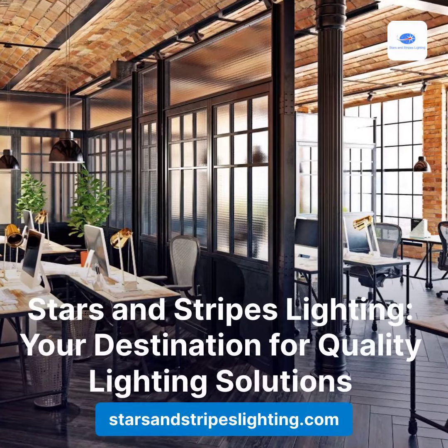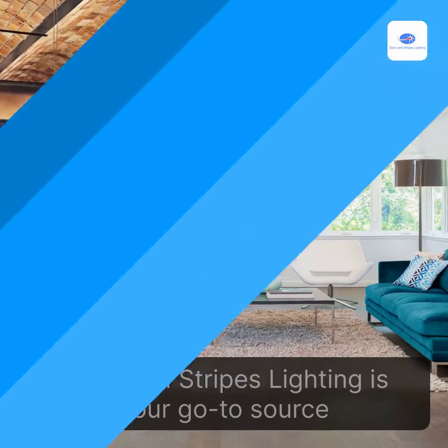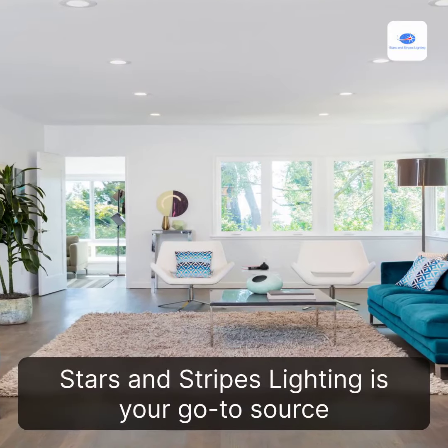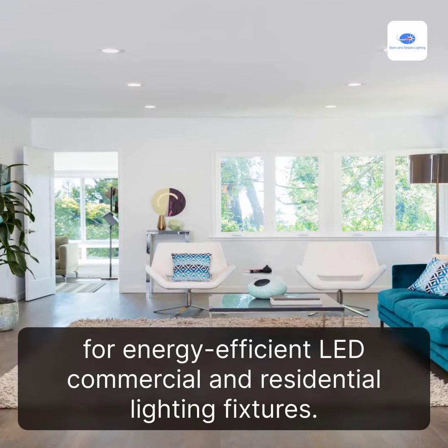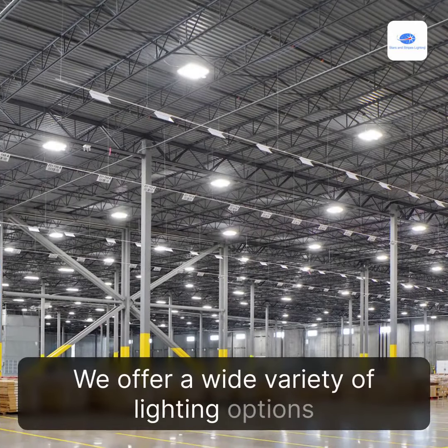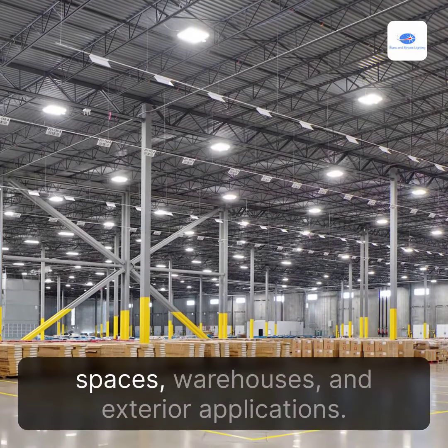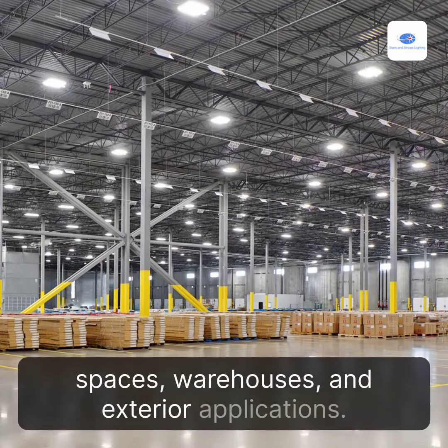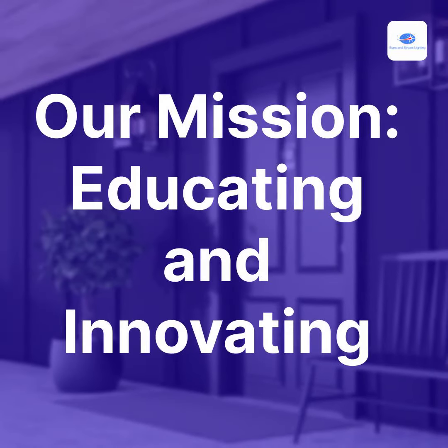Stars and Stripes Lighting, your destination for quality lighting solutions. Stars and Stripes Lighting is your go-to source for energy-efficient LED commercial and residential lighting fixtures. We offer a wide variety of lighting options to meet the needs of businesses, offices, retail spaces, warehouses, and exterior applications. Our mission: educating and innovating.